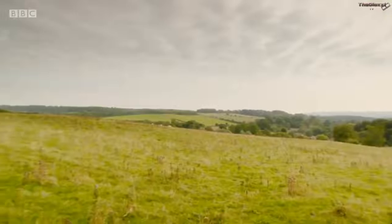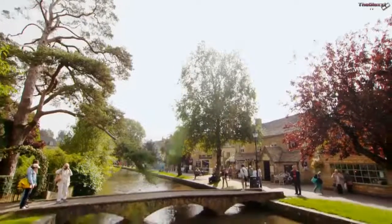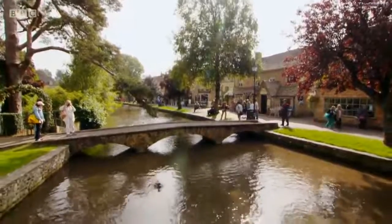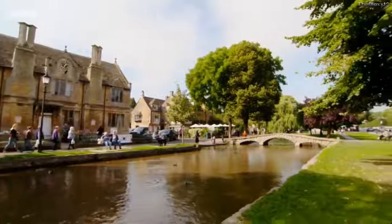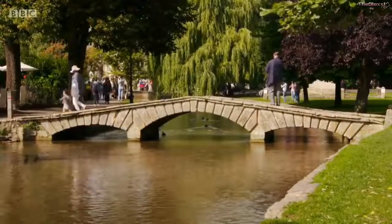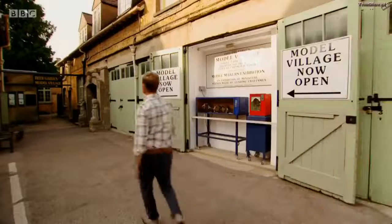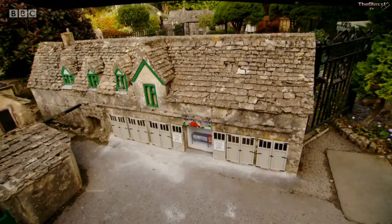Each year, around 38 million people visit the Cotswolds, and tourism is the primary industry in the area. But a century ago, pretty villages like Bourton-on-the-Water were quiet and isolated. In the 1930s, a local entrepreneur, keen to cash in on the boom in car ownership, decided to create a local tourist attraction to put Bourton on the map, an exact model replica of the village itself.